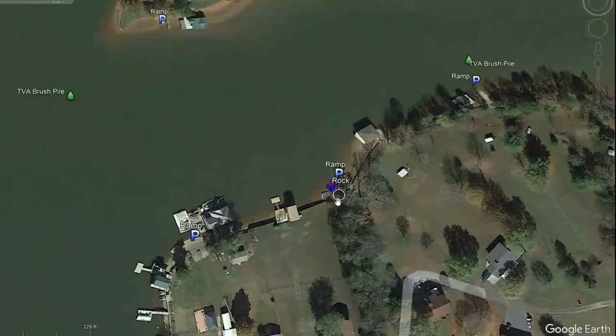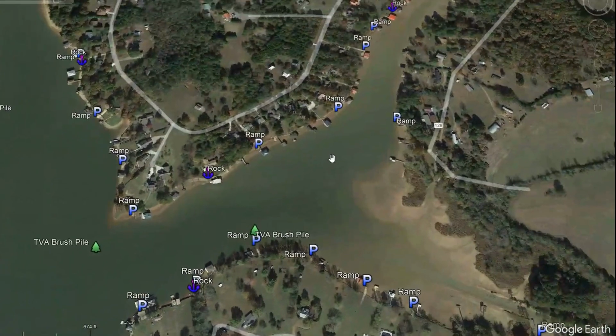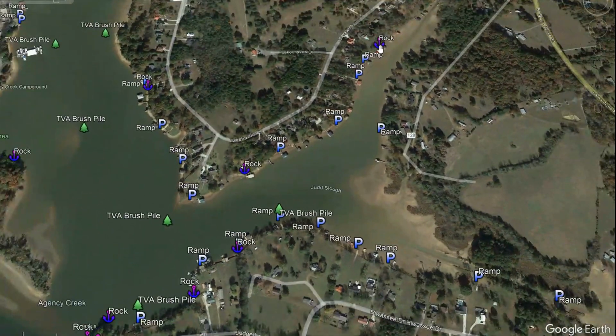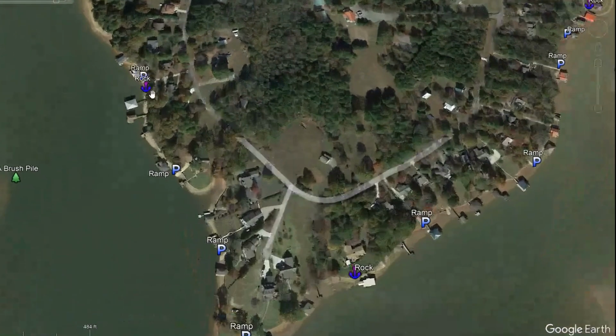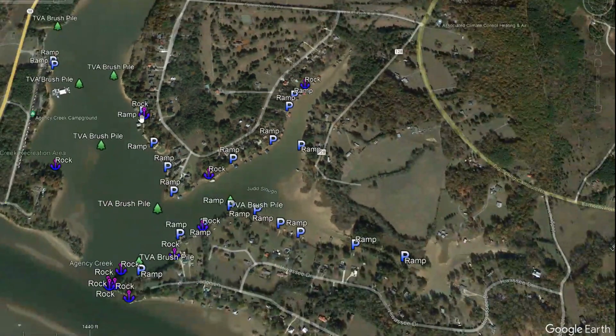So as we move over here behind that ramp, we've also got some more rock. Here's those brush piles. These are all just ramps. That up there is just some shallow rock. That's what this is too. All this rock that you see, none of it's way far out there. It's just that shallow rock behind those docks.